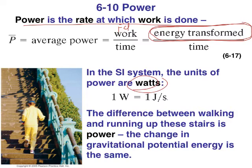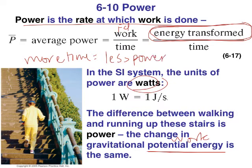Eventually we will talk about potential energy. But the change in work, or potential energy, going up a flight of stairs is the exact same. But when you divide by time to get power, then that changes. Now, think about this conceptually one more time. What increases the amount of power needed, running or walking? You're dividing by time, so it's going to be an inverse relationship. So more time equals less power. And that's why when you walk up a flight of stairs, it is easier than running up the flight of stairs, or you get less tired because you're expending less power.